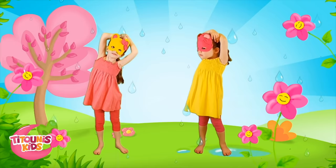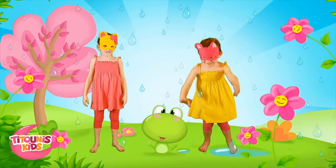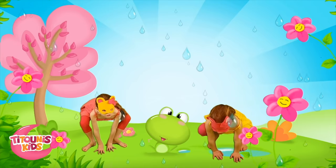Oh, look who's come to visit us! Mrs. Frog! Hello, Mrs. Frog! Let's copy Mrs. Frog. Squat down, just like frogs do. Great! Now go up and down, like you're going to take a big jump. How nice! You look like real frogs!